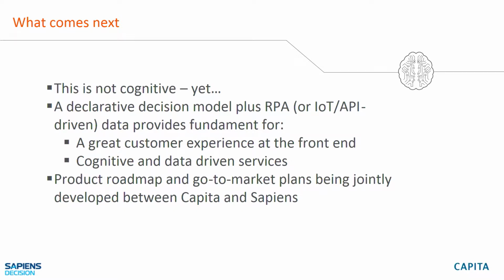That's our next step. A declarative decision model plus RPA or IoT or API-driven data provides a fundament for great customer experience on the front end, cognitive and data-driven decisions. So what we learned from this experience of our first pilot, which completed back in December, was that this is possible. Where we are now is in our first project.